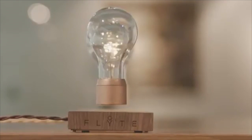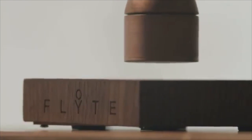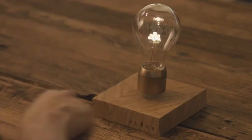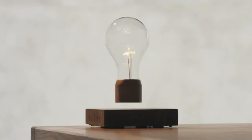We want your Flight to last a long time, so we use energy-efficient LEDs that are safe and don't need to be replaced. We crafted the base from sustainably sourced oak, ash, and walnut. Oh yeah, and just tap the surface of your Flight to turn it on or off. When you're not using your bulb, wireless power is good for other things, like charging your phone.